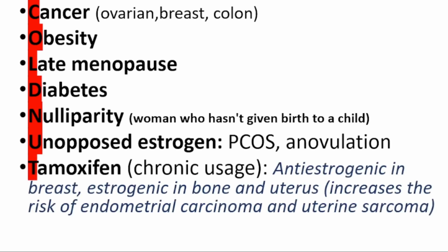T for tamoxifen, which is seen in chronic usage. Tamoxifen is an anti-estrogenic medication in breast. That's why it's used in breast cancer. And it's estrogenic in bone and uterus. It's increasing the risk of endometrial carcinoma and uterine sarcoma.